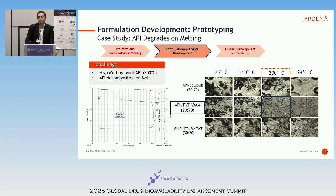This is another example. Again, developing a formulation for a high melting point API. The melting point was around 250. We looked at different combinations with DSC and hot stage, and you can see on the hot stage in the PVPVA 64, actually we looked at different compositions. Here I'm showing the 30% drug load formulation, and you can see the black specks disappear around 200, a little bit less than 200. Again, melting point being 250, we are able to dissolve the API more than 50 degrees below the melting point.